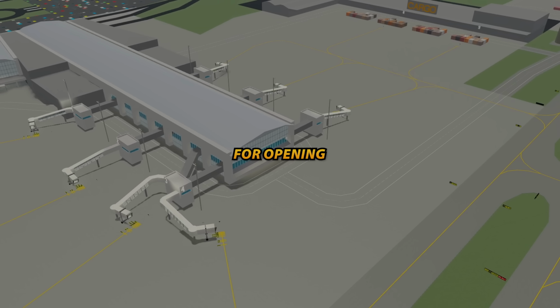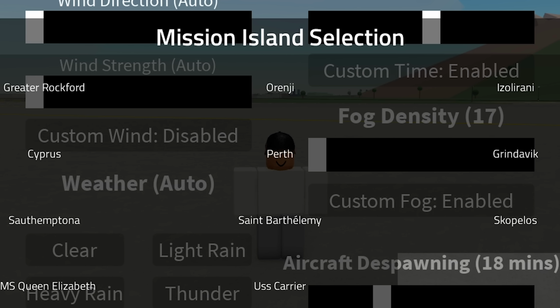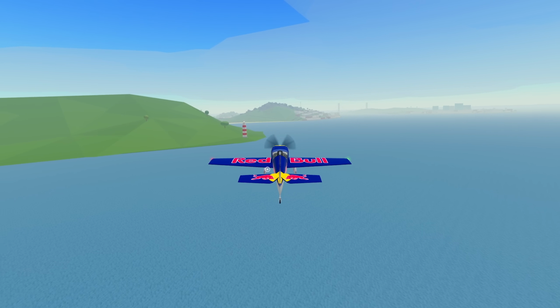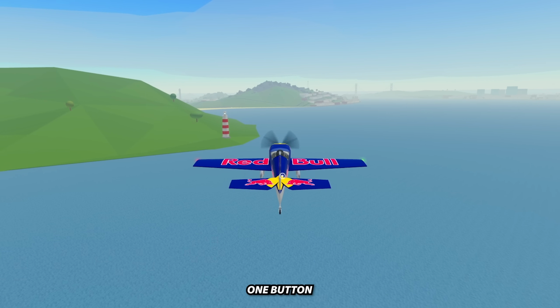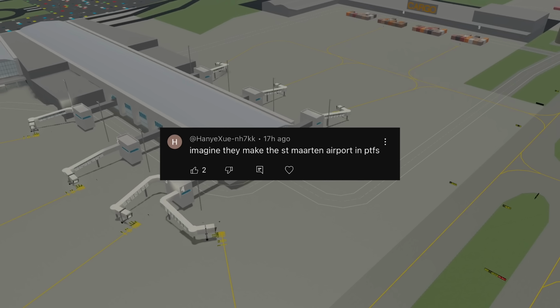GUI keybinds for opening GUI menus. Opening and closing and navigating through all of the GUIs is kind of annoying. Certain windows overlap, you're always clicking around to disable the right ones. Why not just make a set of keybinds? Or just one keybind to cycle through. This would be a life-changing feature. Also, having one button to disable everything all at once without having to go into the menu would be pretty fire as well.